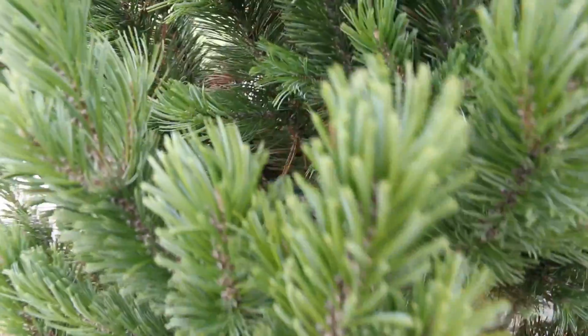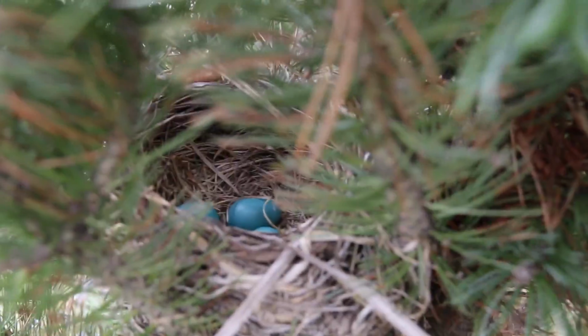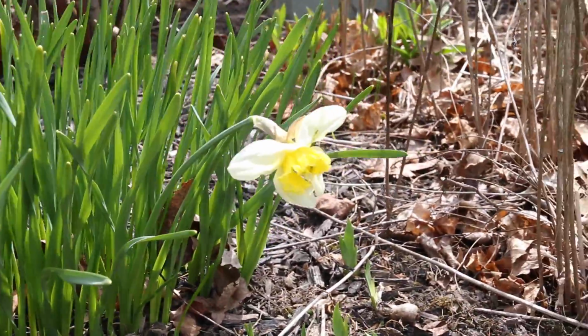As a little added bonus, I wanted to show you that there is a robin's nest in our front yard. Oh my gosh, it's so cute. And don't worry, I didn't touch the branches, I didn't touch the nest. The mom has come back since. I know they don't like when humans are around, so hopefully I didn't cause any harm by getting this footage, but oh my gosh, I'm so happy. We put some birdseed in the backyard.